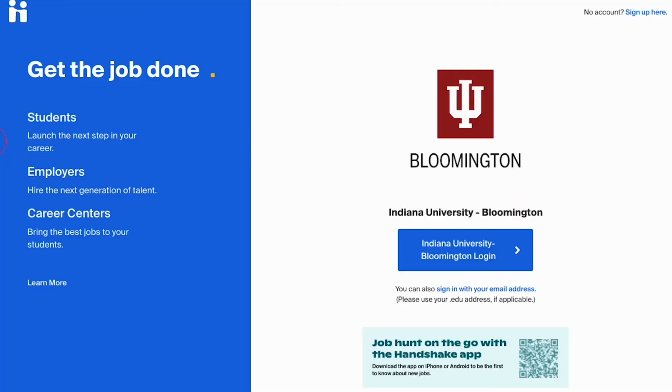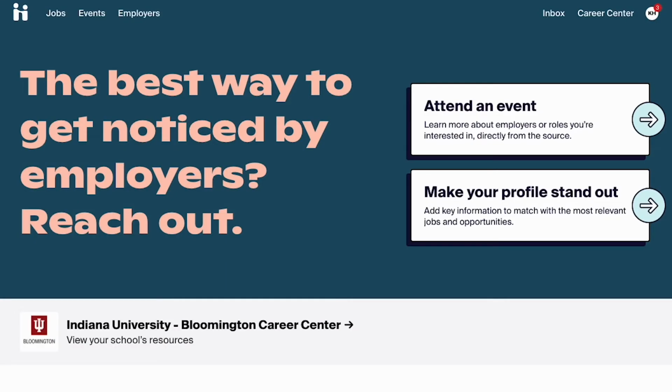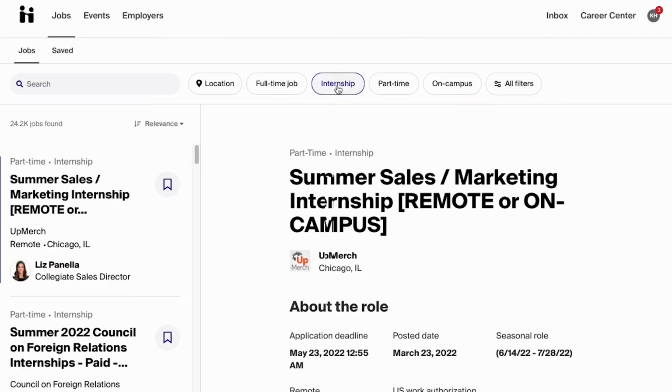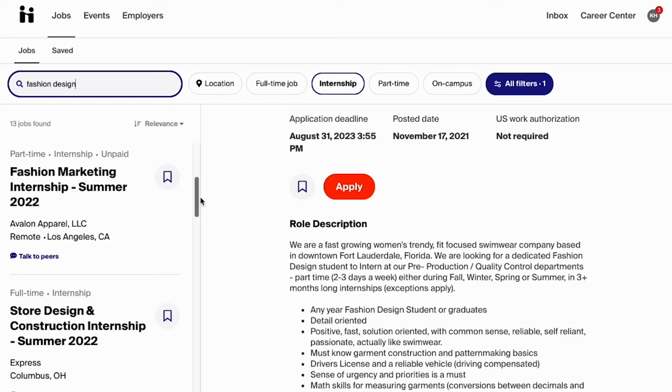One thing I learned from that is definitely a lot about trend analysis, and that would definitely help me in my fashion career, because a lot of the work that we would have to do is know what's going on in the industry. I found the internship on Handshake. It is linked to the Walter Career Center, and that's how most of us get our internships. Through Handshake, you can find a lot more career development resources as well.